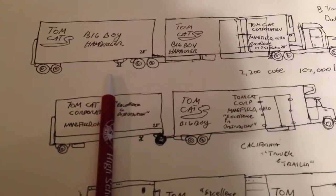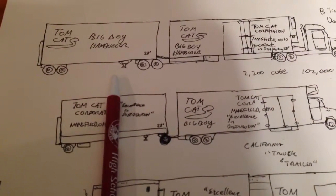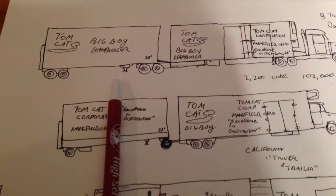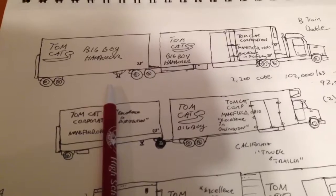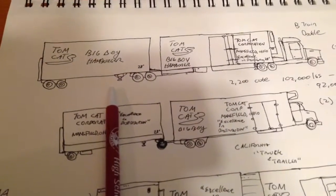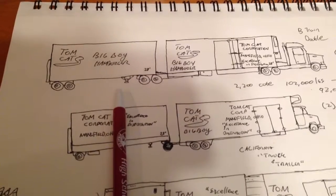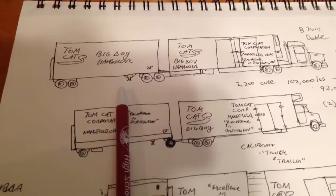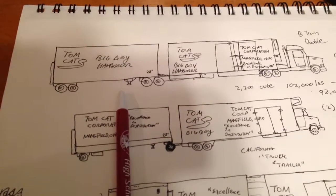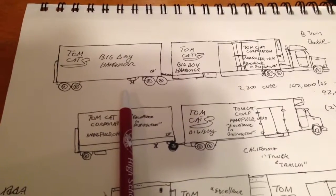Let me see if I can get a picture up for one here, and I'll show you. They're more common in Canada, but that doesn't mean they're not around here. They're not used as much here. I think it's because the laws are a little different in Canada. In Canada, the trailers are about 32 feet long. Here in the United States, they're 28 feet. I think that has something to do with it.